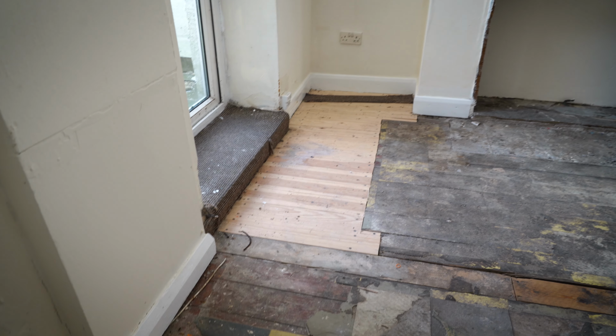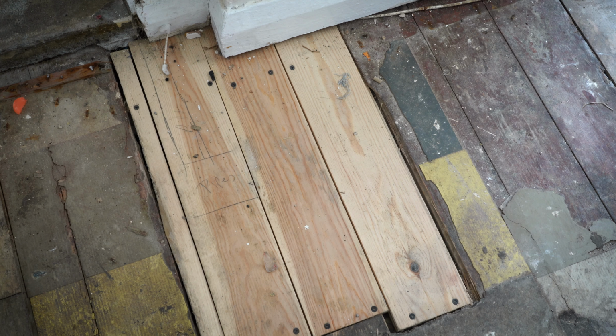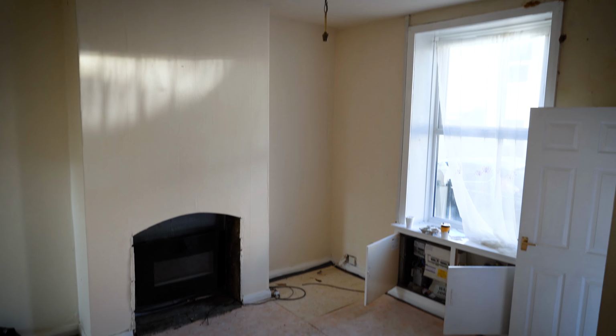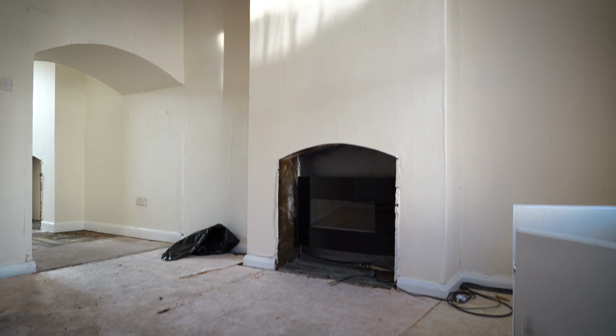So we are going to lift up bits of it and just have a look to make sure there's nothing down there that's going to be scary. But in theory, everything looks fine. It feels pretty solid. We shouldn't have any problems, but you just never know with these houses. We've had to change out the entire floor in a couple of the 2-bed terraces that we've done. So we obviously don't want to miss anything. We want to make sure this house is as safe as it possibly can be if the tenants are going to live here. This room is basically just going to be stripped out.